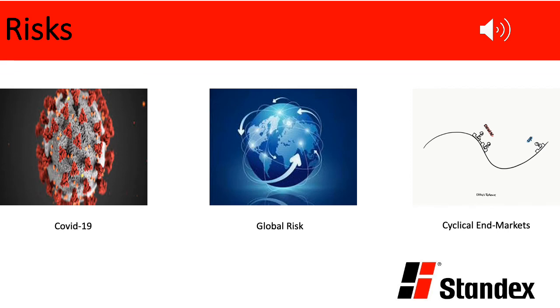Moving now into risk. The first risk is COVID-19. The coronavirus is expanding and likely will continue to be an unpredictable force on Standex's operations. Although demand has begun to pick up, a resurgence of cases globally and new economic shutdowns would have an adverse impact on their profitability.